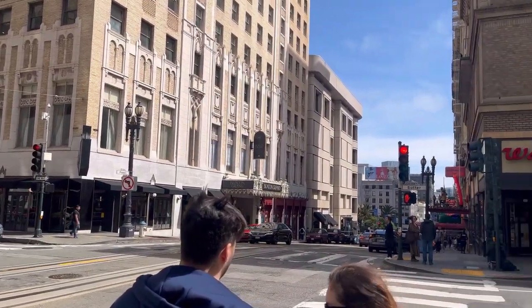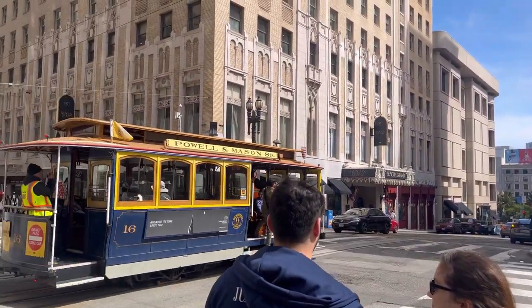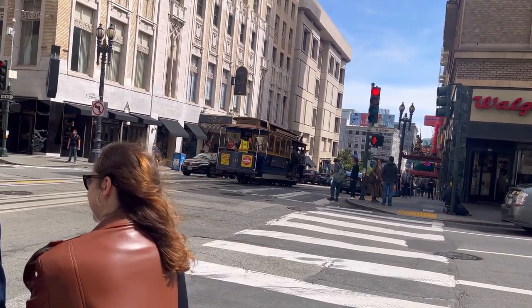So guys, we are currently just about to hit Union Square. We're gonna head into Walgreens, and then we're gonna go to the Nike store so I can get some shoelaces.